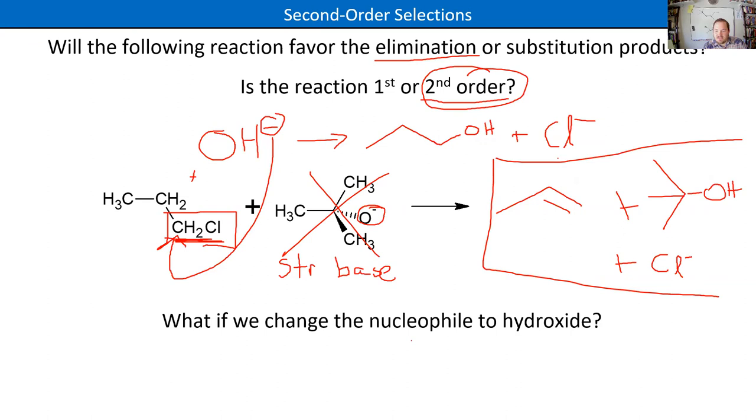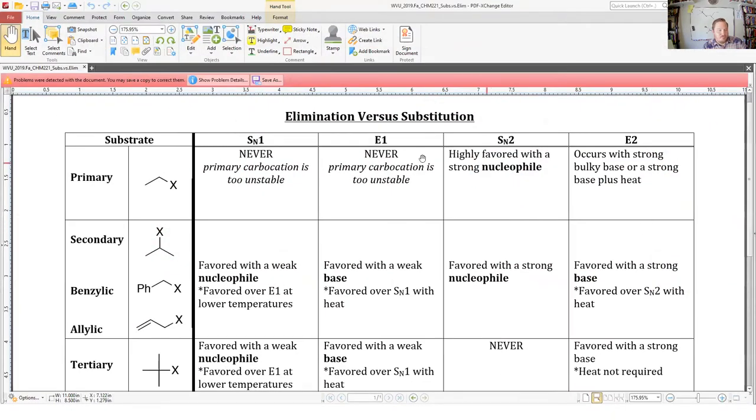Right, and that's the big differentiation, especially if it's primary with a strong base that's also a strong nucleophile. The way we decide whether we went substitution or elimination is we normally would say substitution unless it says plus heat. If it says plus heat, that's telling you, hey, we're putting it in conditions that favor elimination instead.